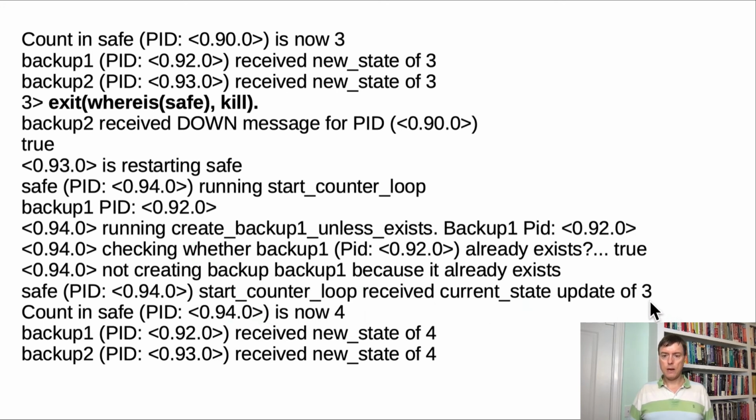It receives an update of the status, 3, which is what it used to be, from backup 1. So then safe is back in business again. Backup 1 and backup 2 had the value of 3, and now safe does as well. So all 3 are in sync again. The next time safe ticks, it increments to 4, and then it passes that value on to backup 1, which passes it on to backup 2. So this is how the program works.